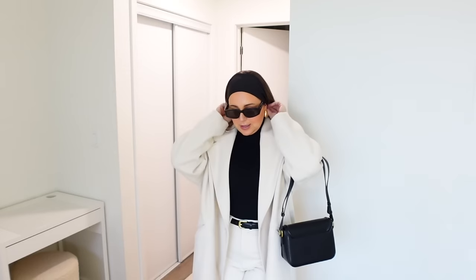I put these sunglasses with it and I did this hair look with the black headband. I feel like it looks so nice. My chunky gold earrings. I did the bottom in a cream because I didn't want it to be all black because I just did a black on black look. And I feel like this hairdo is so cute. First of all, this headband is from the dollar store.